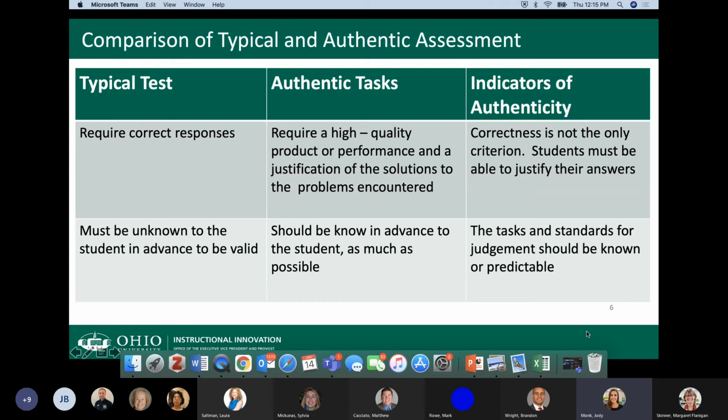So in an authentic assessment there are multiple ways to approach a problem, and giving students this type of assessment gives them the opportunity to approach problems in different ways. It also gives them the opportunity to justify their choices, and it can help them reflect on those choices that they made, as well as the process they used to solve the problem.